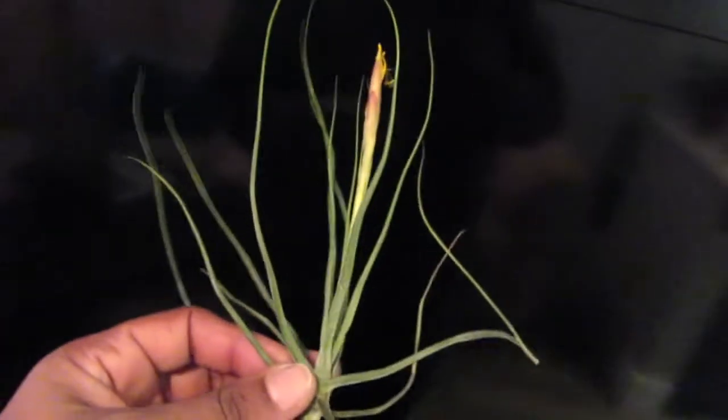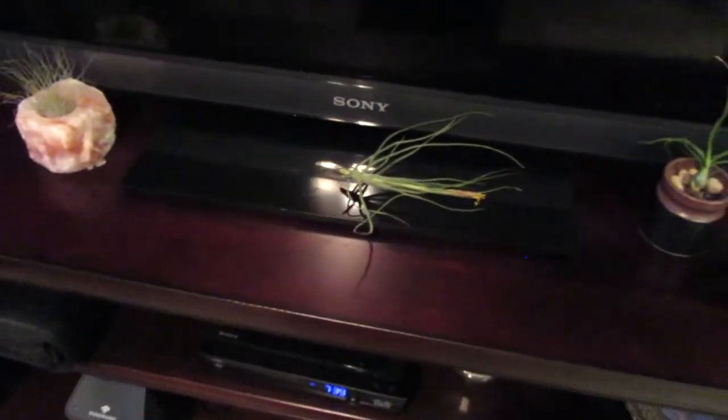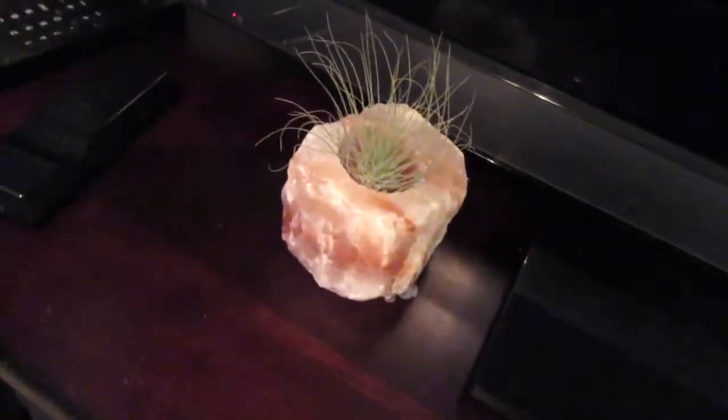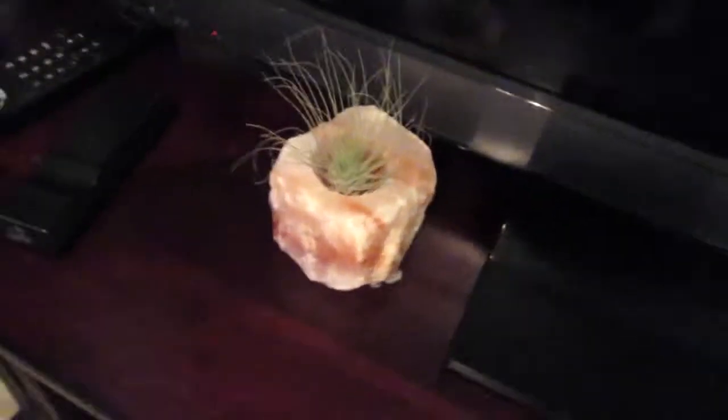Here is another air plant. I love this one. It is blooming, if you can see that. It has a little bloom that is opening up. I just have it sitting right here in front of my TV so I can admire her when I'm watching TV. Here is another one, and I placed it inside of my Himalayan salt candle holder.